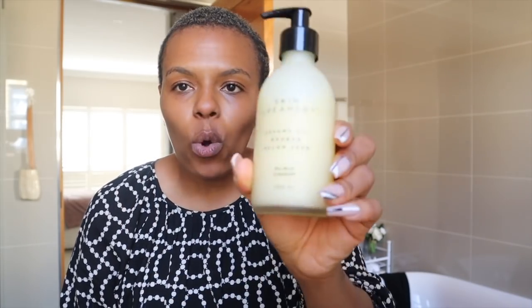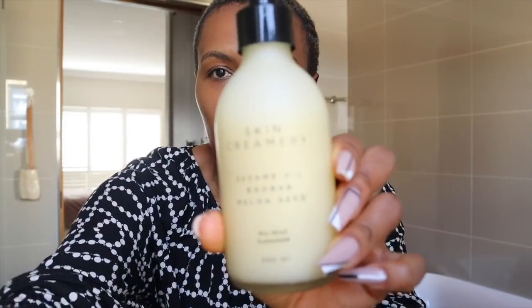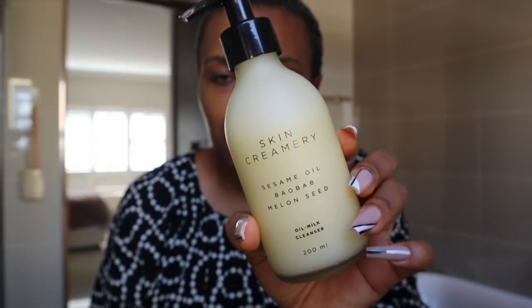So that's that on that. This is the Skin Creamery sesame oil, baobab, melon seed oil milk skin cleanser. So this is what it looks like. There you go.